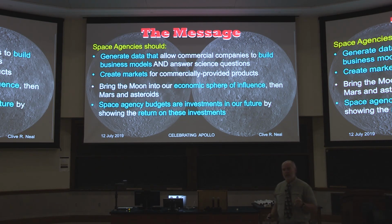It can happen, and it starts with the moon. The big thing is, as I said, Apollo was all taxpayer. That's an investment in our future. It's not a drain on the economy, it's an investment in the future, and we need to do a better job of showing the return on those investments.